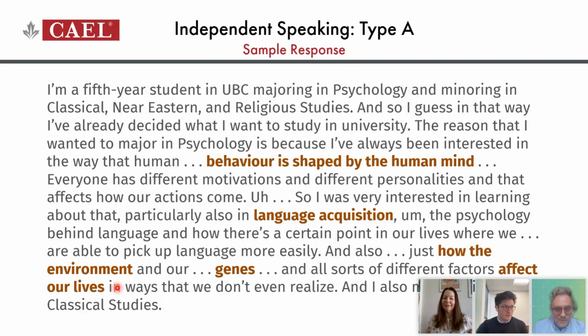She talks about nature versus nurture, environment and our genes. And as you can see, she didn't develop or give any supporting details, and instead she tried to sneak in this detail about her minor subject. So as we said earlier, it's better to present your main ideas, support them fully, and don't worry about squeezing in extra details later. If you don't have time to fully develop those extra details, it's probably best not to even start. Again, you've only got 60 seconds, and believe it or not, it goes quickly once you start talking.